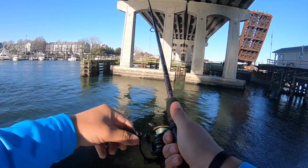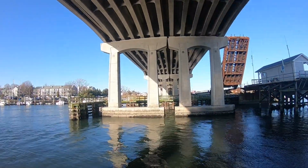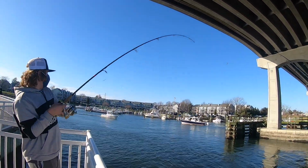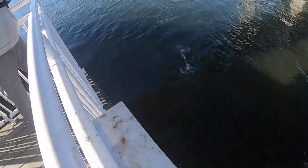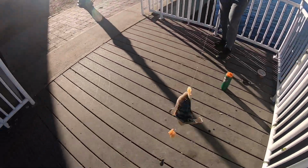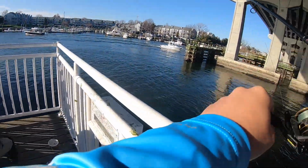Oh, you got it. You got one. Reel it in. Come on. Nice. Bring that guy up here. Small one. It's a tautog. You got your first tautog. Nice, dude.